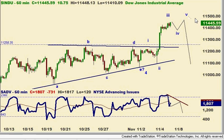That area that negates this count, or at least makes me reevaluate it, is around 11,600 on the Dow. And here you can see my projected breadth ratios. We have the count breaking out of the triangle. We've got our ABCDE triangle wave 4, and from there I believe we've got 1, 2, 3 up. We need a fourth wave down and a fifth wave that should falter below 11,500 ideally, and again not go above 11,600, and then break down. And breadth should diverge on that peak if indeed it's a peak.